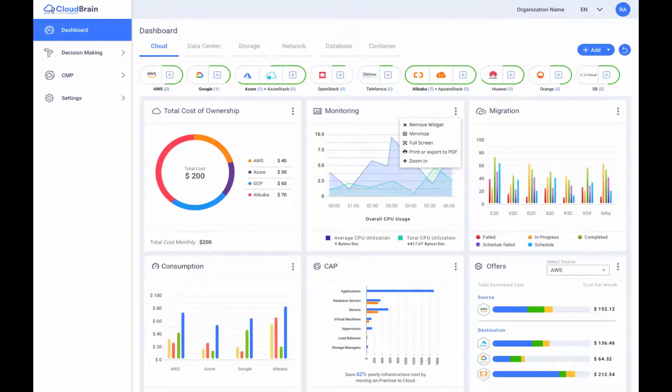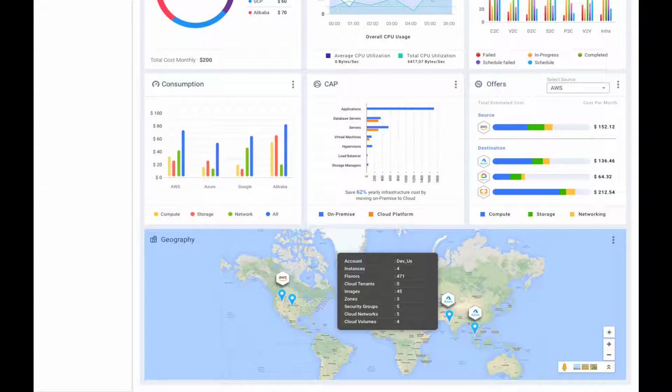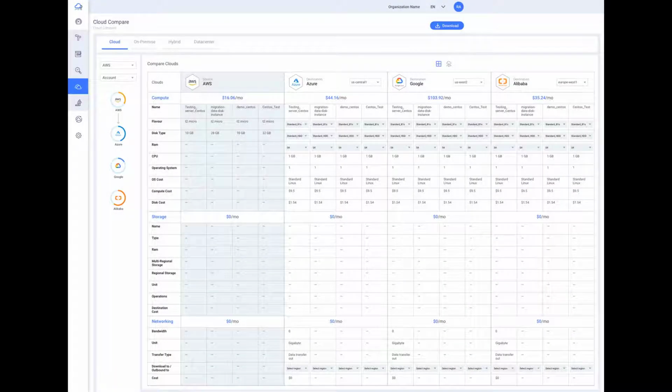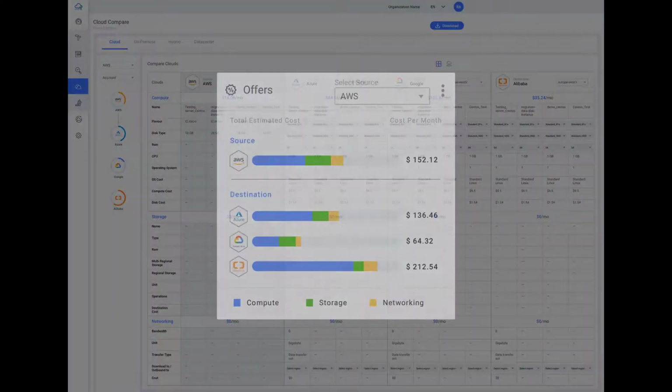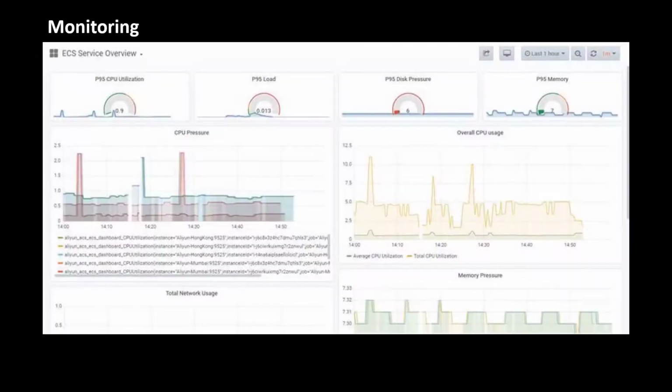Cloud Brain offers a unified level for multi-cloud management platform and has created a level playing choice for its customers. Cloud Brain makes it easy for its customers to analyze the comparison between multi-cloud providers over one single heterogeneous platform. Customers often want to keep a systematic review of their data usage.